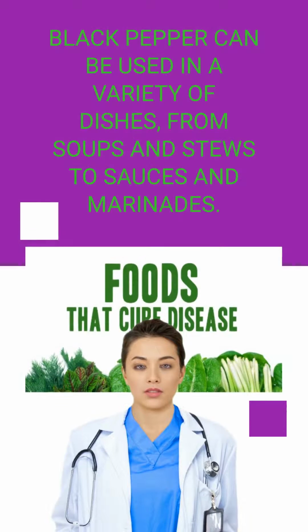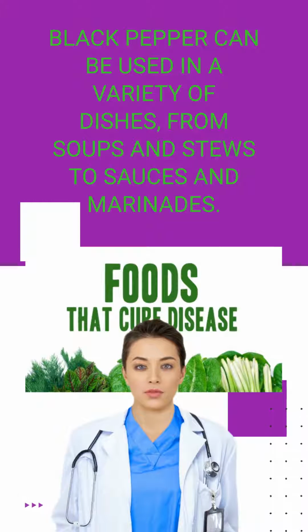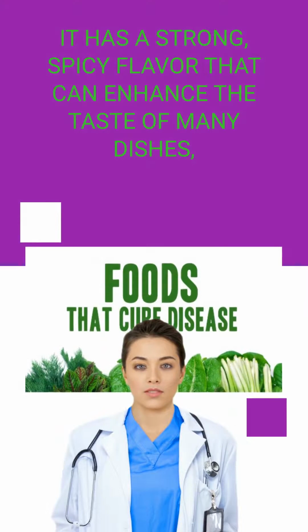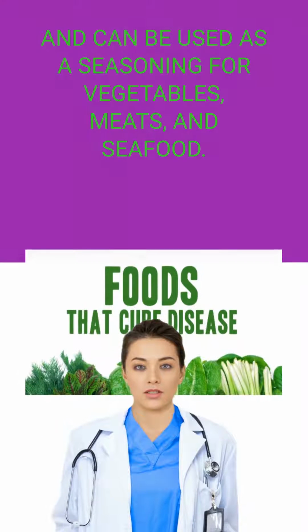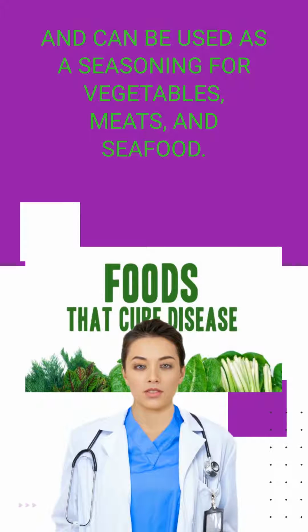Black pepper can be used in a variety of dishes, from soups and stews to sauces and marinades. It has a strong, spicy flavor that can enhance the taste of many dishes, and can be used as a seasoning for vegetables, meats, and seafood.